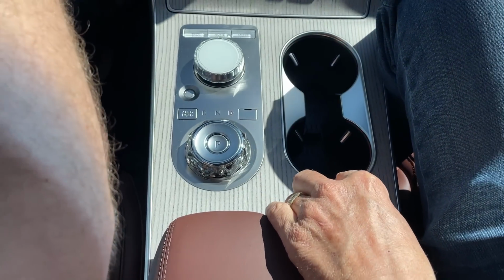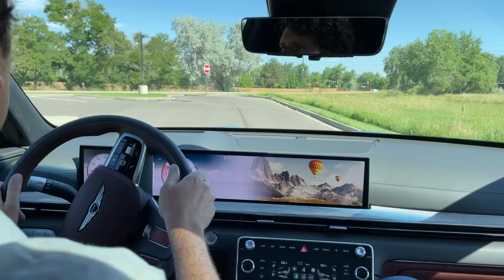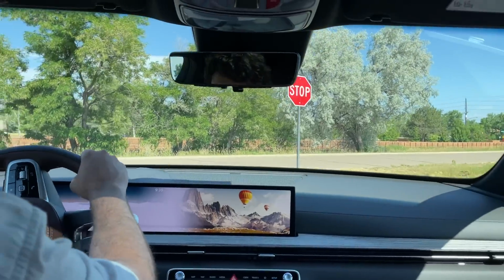And should we pick a drive mode? Sure. I put in sport for you because we're going to do a little bit of acceleration. We've got eco, comfort, and a personalized mode called My. And a snow mode.